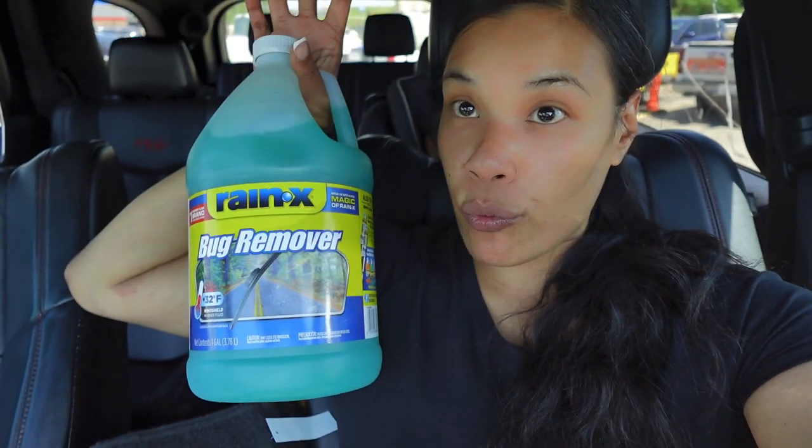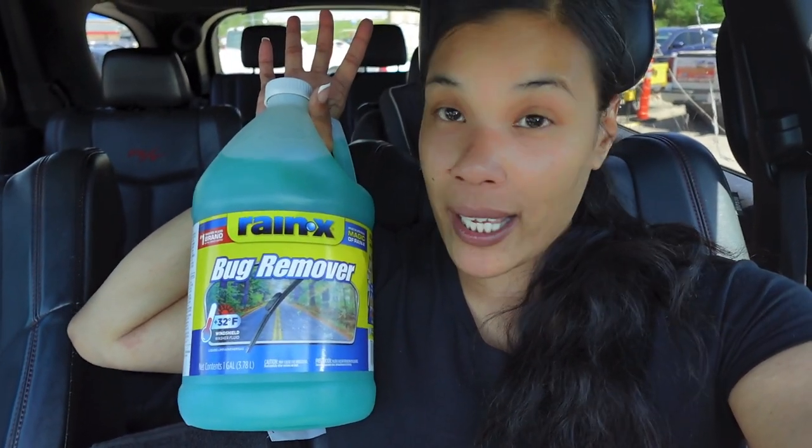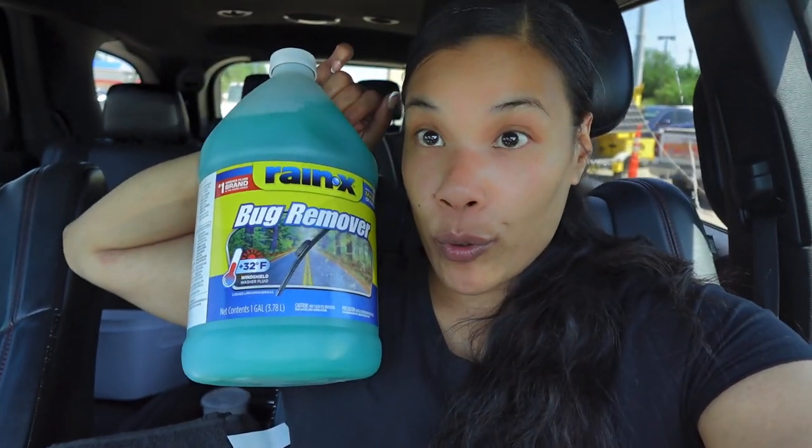All right, moving along. I'm just gonna hold the camera because it's too hot over there. Moving along, I got this Rain X windshield wiper fluid. My windshield wiper fluid has been empty for a really long time. If I'm not mistaken, you could put water in there, but I want the works, okay? I want my windshield to be clean, okay? So I got the Rain X bug remover kind. So hopefully that does what it needs to do.